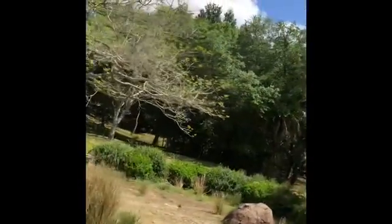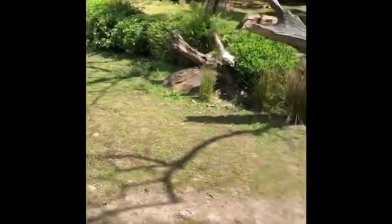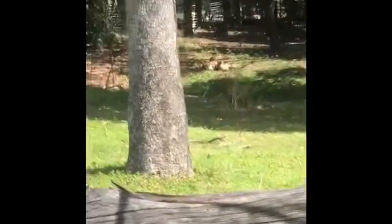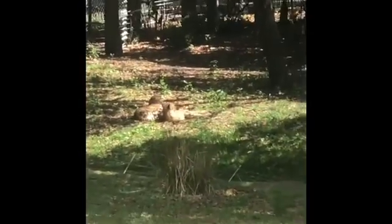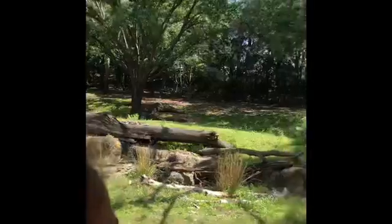Look on the left, there's cheetahs. There's two of them, directly to our left right now. They're kind of in the sun patch in the grassy area there. Cheetahs, of course, are the fastest land animals. They can reach speeds of 0 to 60 miles per hour in 3 seconds. They're the only big cats that do not have retractable claws.